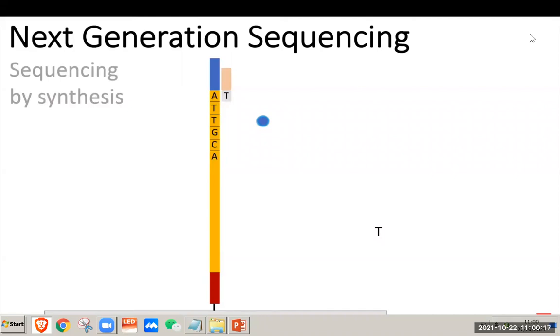In the next case, the A will join. Again, the fluorescently labeled A is excited and we will receive a signal again, this time an A. This whole procedure is done for all of the nucleotides, one by one, and this is how we get the sequence. For simplification purposes, we just looked at one of these copies. Now notice that due to PCR we have several copies, so many light signals are obtained simultaneously.